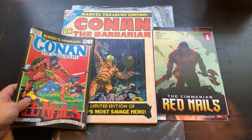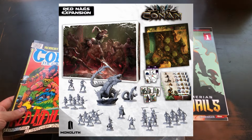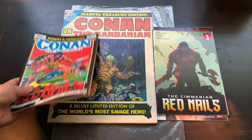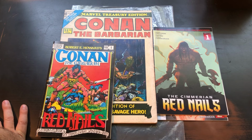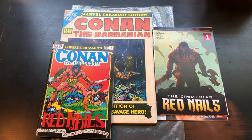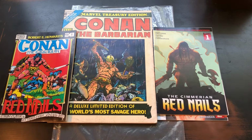One of the things I will point out is that there's a tabletop game adaptation of it, and like I said last time, there was an animated version that was begun, in the spirit of the old Heavy Metal movie, with voice actors including Ron Perlman as Conan. He's got a great voice, and that sounds pretty cool, but that never got made. So we're just left with these adaptations at present for the main versions of Red Nails.